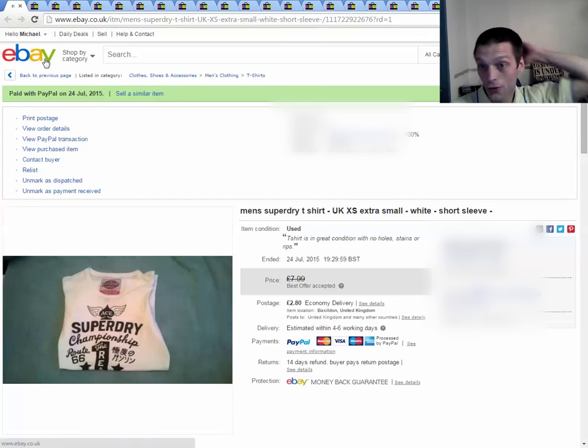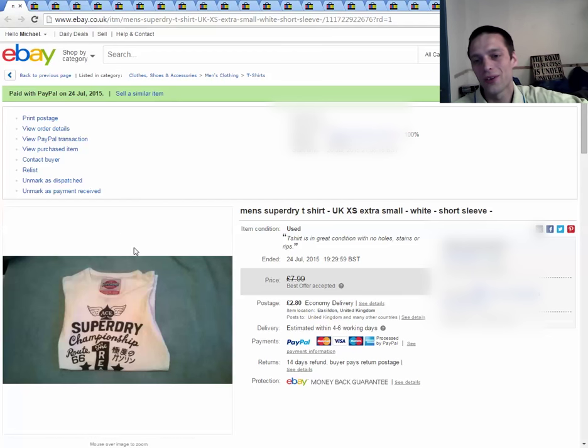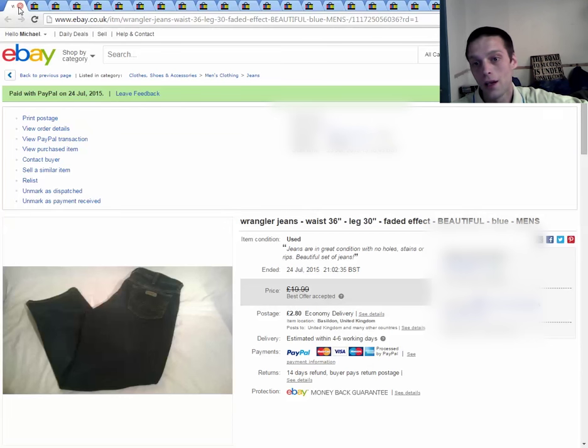This is a men's extra small shirt. I tried this on and it was a nightmare getting back out of it. But yeah, I took best offer of £6.99 plus £2.80 postage. The guy left me feedback as well, so can't moan about that.